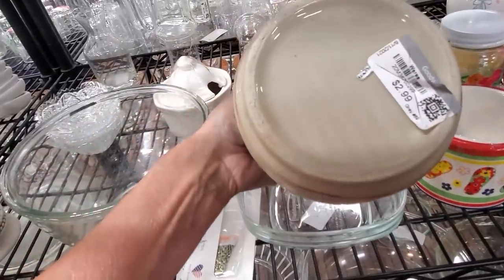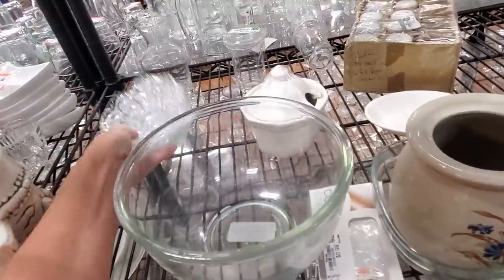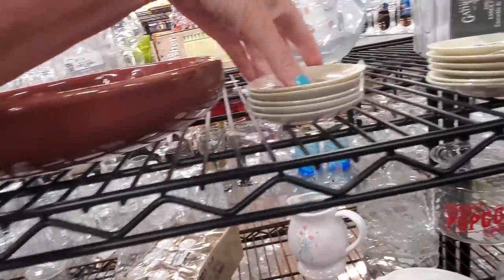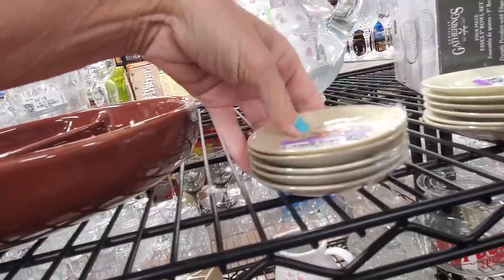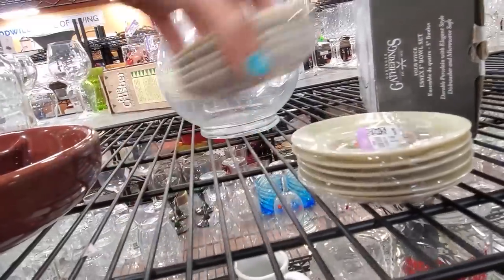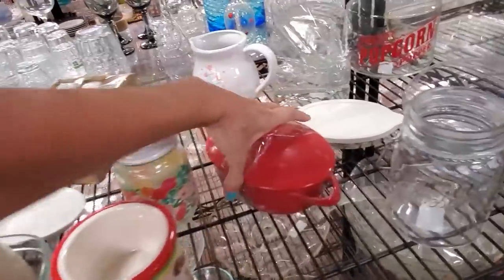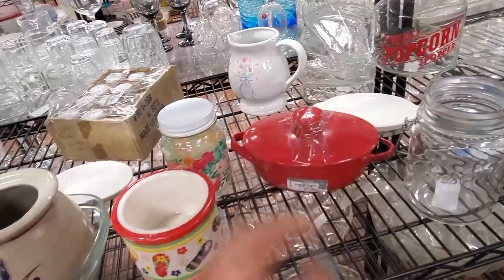Let's take a look at this. Yeah, I think I would have had a lid of some kind with it. These are cute little bowls. They feel like they're not quite cut and not quite pressed. It's kind of that in-between stage. Maybe these are butter pats. I mean, they're awfully small. Well, actually, those are different than those. I'm not sure of the two sizes on those plates, but they're all little. So, we're gonna leave those.